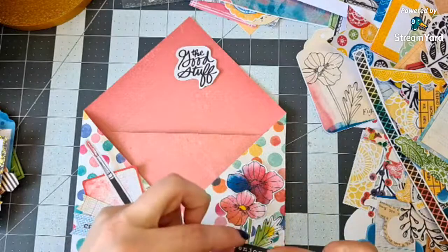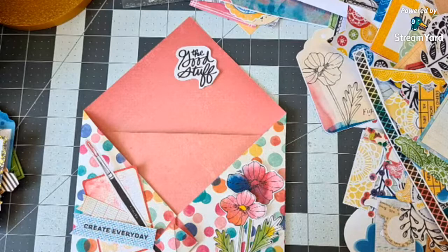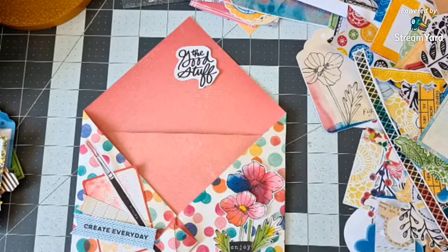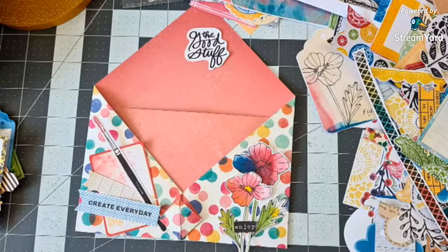Have to even it up, which I just did wonky, obviously, because you can't cut a straight line on a little tiny word sticker. And now I've made it even shorter, so I have to shorten up the other side. Enjoy. Now it looks tiny. Just leave it. Enjoy. Fantastic.